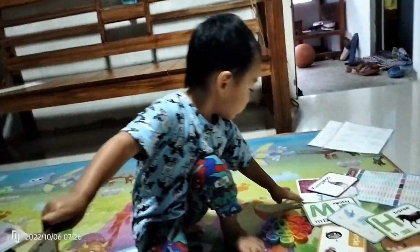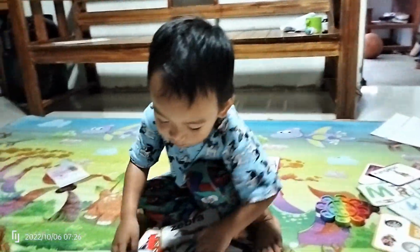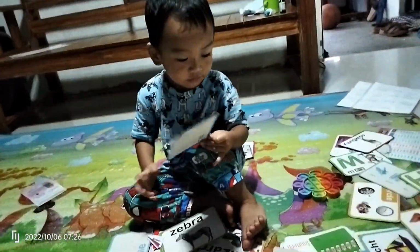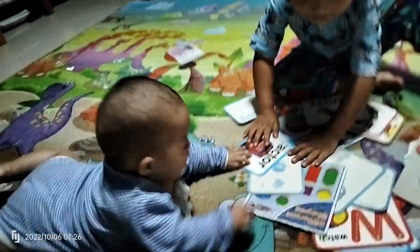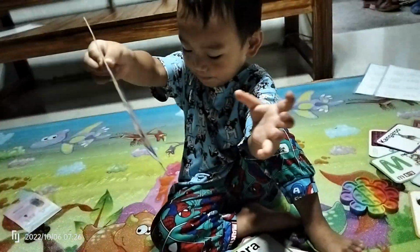This is for what? Duck. What is the sound of the duck? Quack, quack. Red. What is that? Color red. Red, red. Let's learn the shapes. Oh, shapes.